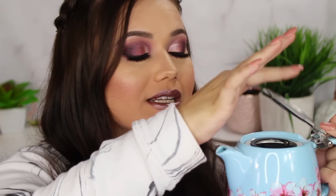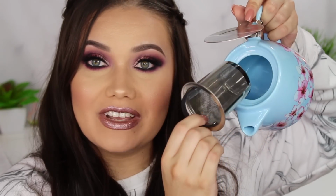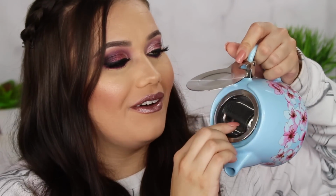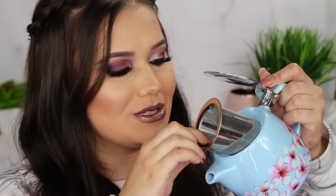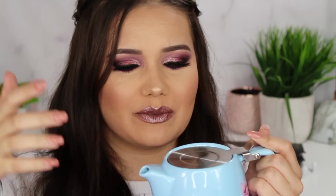I am too excited for this. I will literally bring this up to my makeup room while I'm filming and put my tea in it and have a nice warm tea, because this keeps your drink warm for a while. They are fantastic. I can't believe how well this fits in there. And of course, you don't have to have it in there if you don't want to, but the fact that it even has a lever to take the tea out is brilliant.